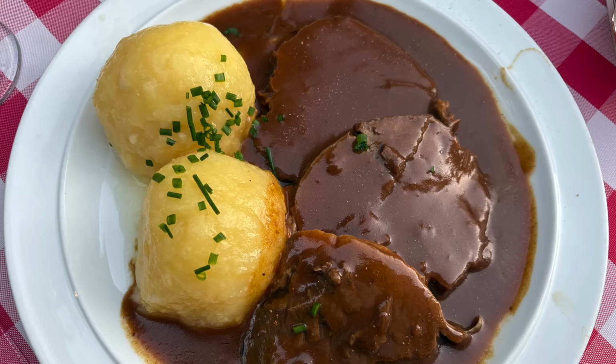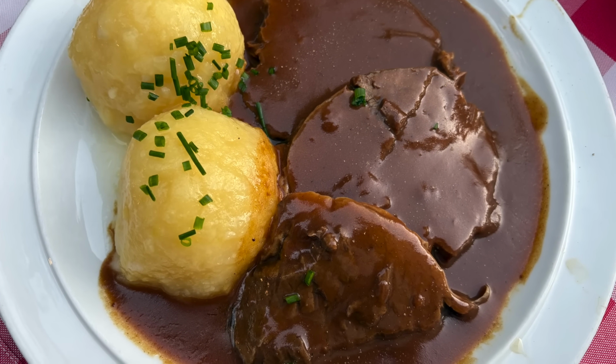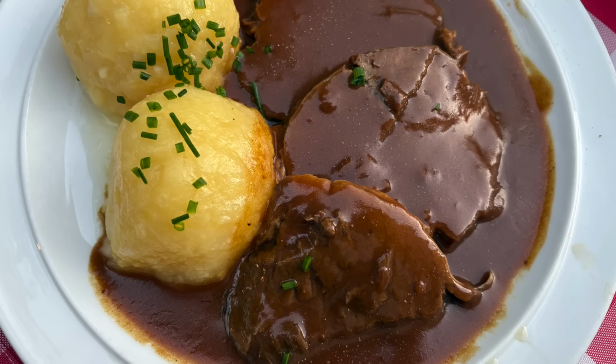And we'll try Betty's sauerbraten. We'll let you know how that tastes. But we've got the potato Knödel, potato dumplings. Always good. Betty loves them. She likes them more than I do, honestly. But delicious meal here in Nuremberg.